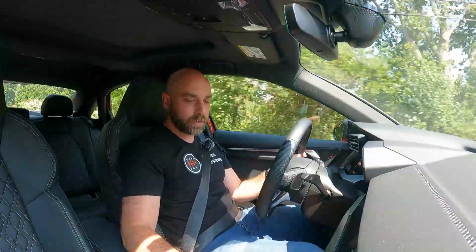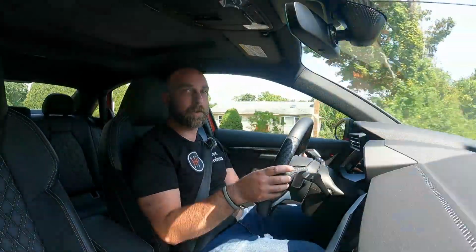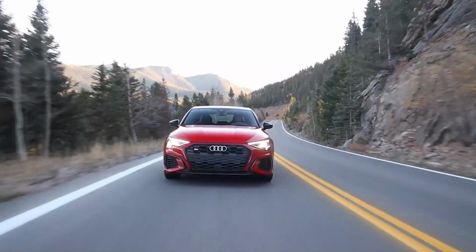But everything else works really well with these nice solid buttons. Other than the volume, it's a little bit strange. We'll talk about that a little bit later as well. But the volume on the steering wheel is the way to go anyway. The scroll wheel is perfect. I wish they would put the scroll wheel in every car.